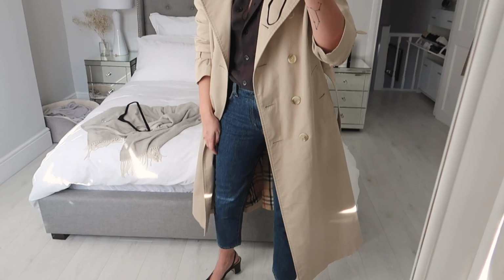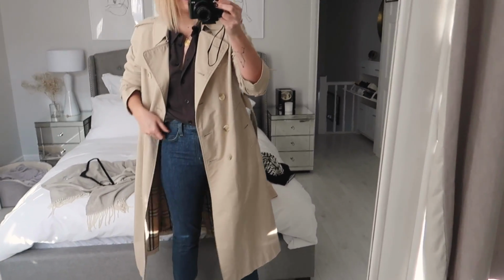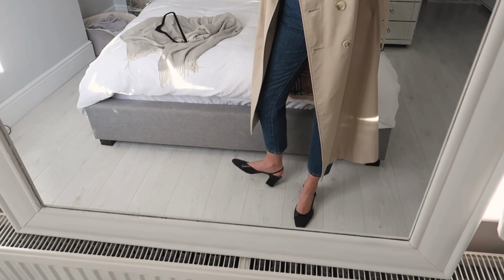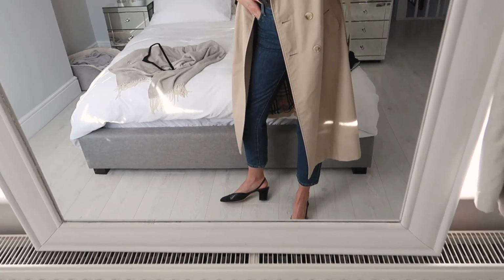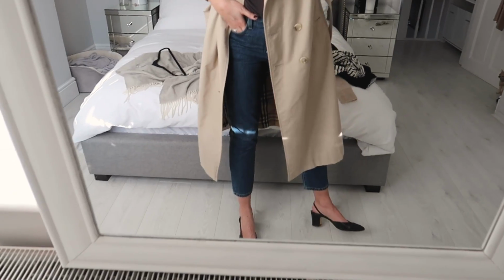I even think that maybe if I was running around the city, having to go to meetings and stuff, I'd probably swap out these shoes for some black loafers, maybe my Gucci loafers. I think that could work equally as well.